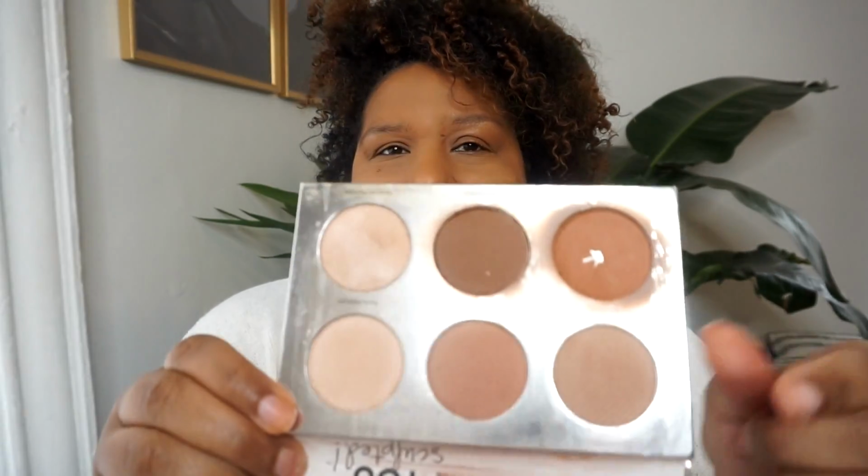Next thing I'm gonna do is this. It is the You Sculpted palette by It Cosmetics. As you can see, I use one color and a little bit of this one. I use the medium contour and then the dark one. Where is my contour brush?